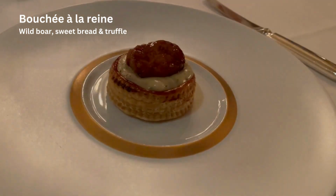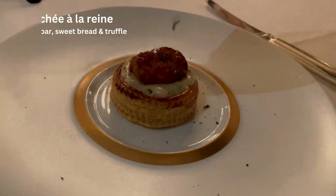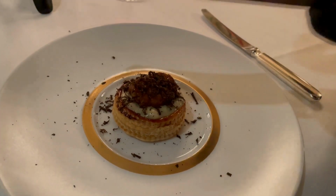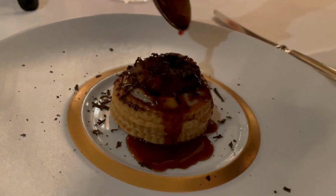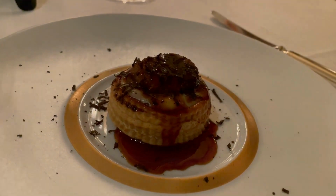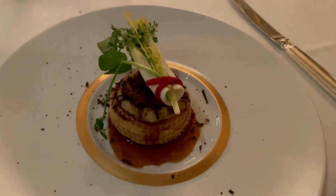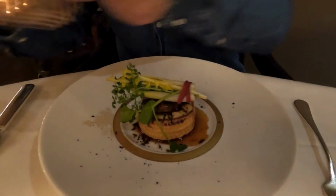I was missing something truly special so far in the menu, but when I saw this dish arrive and the serving staff starting plating it, I understood that something good was going on. Bouchée à la reine, and this one was filled with wild boar and a generous piece of sweetbread on the top, and then a truffle sauce that was poured tableside.